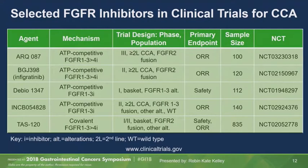So this table is not intended to be scrutinized in too much detail, other than to show that there are now a host of FGFR2 inhibitors in clinical trials, and we're very excited by early promising signals of activity across the board, suggesting that it is a true efficacious target.